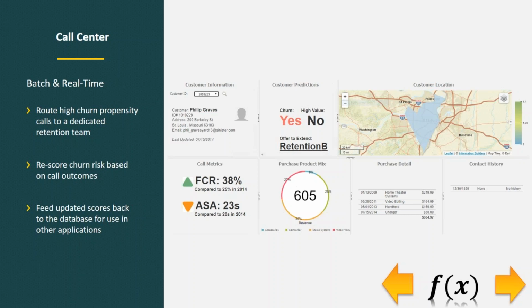So the actual representative that someone is talking to may be different based on whether or not they're likely to churn. During the call, we could actually rescore their churn using those web services based on outcomes. So as the call center representative moves through their workflow and clicks on various outcomes for the customer, it might say that this customer is less or more likely to churn.